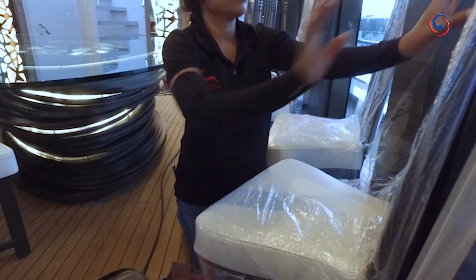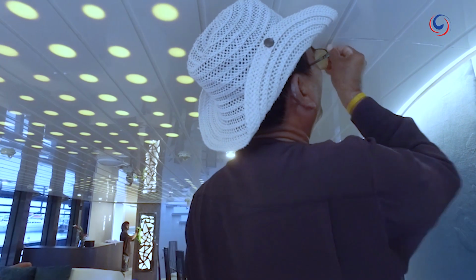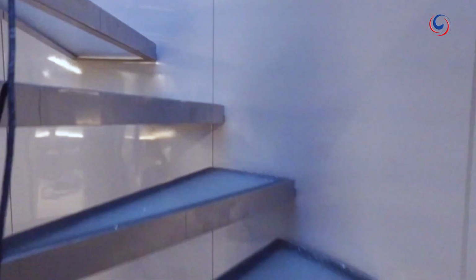This table is a difficult piece. I had to do something definitely unique. We wanted to do something that looks organic. It needs to be assembled on site, of course, because there are so many different pieces. You cannot assemble it and carry it on, it's too heavy.